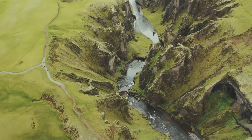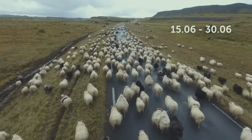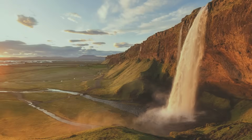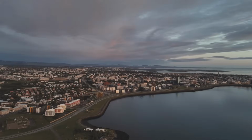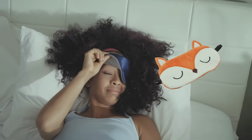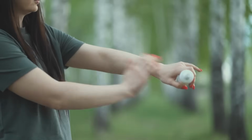One more thing you need to know about the Icelandic summer is that between June 15th and June 30th, you can expect something known as the midnight sun. The sun doesn't set until after midnight, and even then, it barely goes below the horizon, so it looks more like the evening twilight. Unless your accommodation has extra dark and thick curtains, you might have trouble sleeping when it's so light outside. That's why it's a good idea to pack a sleeping mask. And for the daytime, you'll definitely need sunglasses and sunscreen.